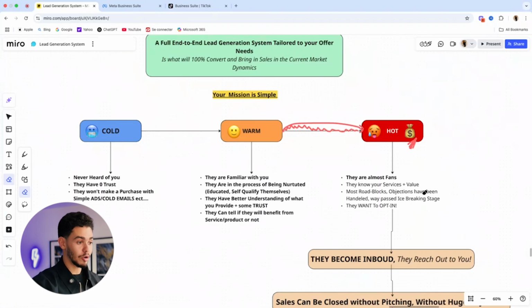Most roadblocks and objections have been handled, because you are way past the ice breaking stage. Again, when they are here, because you've done all the work during this process, you did not personally, face-to-face, handle their objections, but you've worked on it along the way. So that means your sales call won't be a 2-hour sales call where you're breaking the ice and convincing them why they need your service and how good you are, showing them previous case studies. All of that won't be needed.